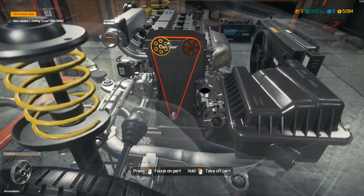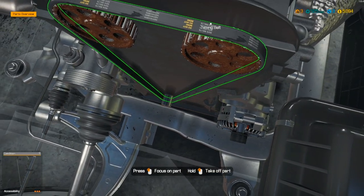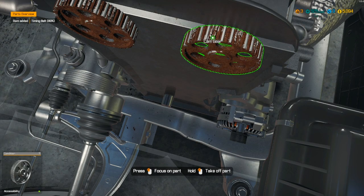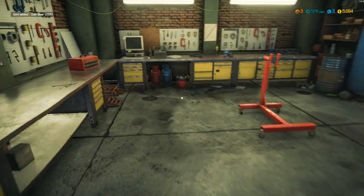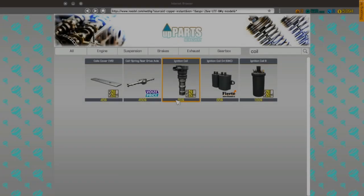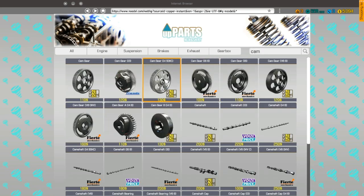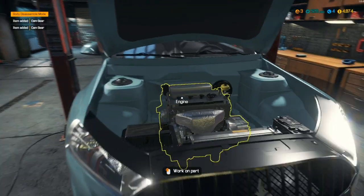There we go. Alright, so technically, let's check this out. We got two bad camshafts, and even this timing belt over here doesn't look so good. We're gonna go back and I get in here. So we need camshaft gears. Cam gear? Single overhead cam. No, that was definitely a dual overhead cam. Purchase. There we go. Just make sure you always purchase the right one, fellas.